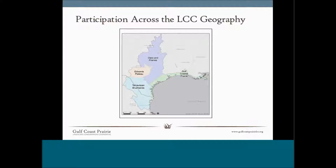And again, to refresh folks on where the geography is, it's roughly from the Pearl River in Mississippi, westward along the coast into the Tamaulipan brushland in Mexico, the state of Tamaulipas, and then northward into the southern part of Kansas, in what we call the Oaks and Prairies, the Cross Timbers region, and includes the Edwards Plateau. A great deal of what's described as the southern plains of the United States.